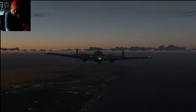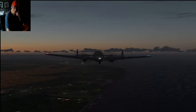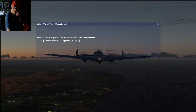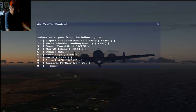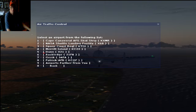We're not flying to Vero Beach. We could actually go to Vero Beach. I don't know where Vero Beach is from here, but just kinda continue along the skyline here and find some airports or find something to fly to. Nearest airport, Cape Canaveral. Okay, landing facility, Space Coast Regional.